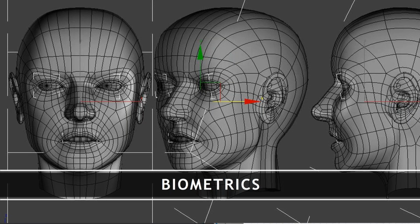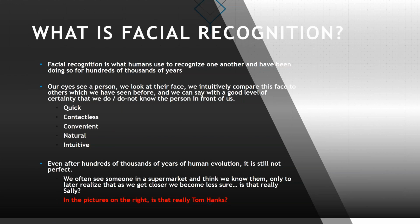So what is facial recognition? Let's pause and talk about that, because it's a natural human process. We do it thousands of times a day, and we don't even think about it. It's something we do quickly. It's something we do contactless. We don't have to talk to someone to realize whether or not we recognize them.